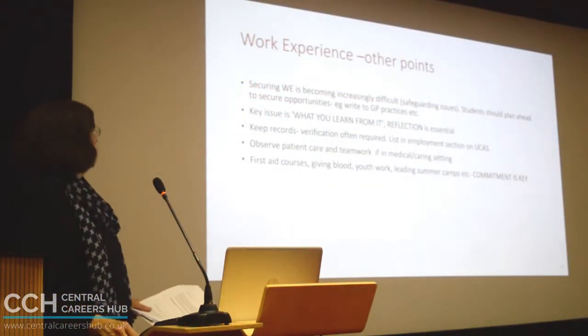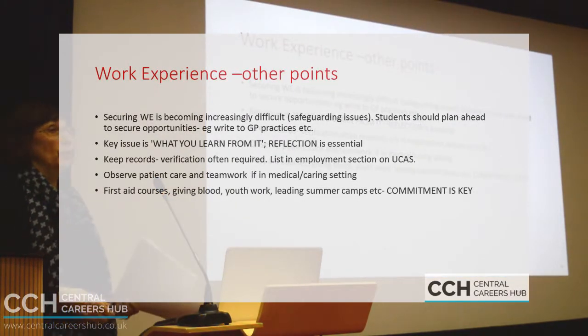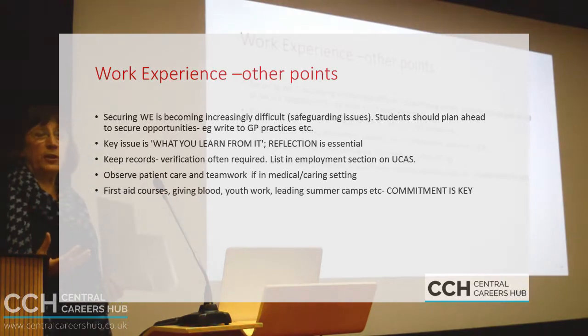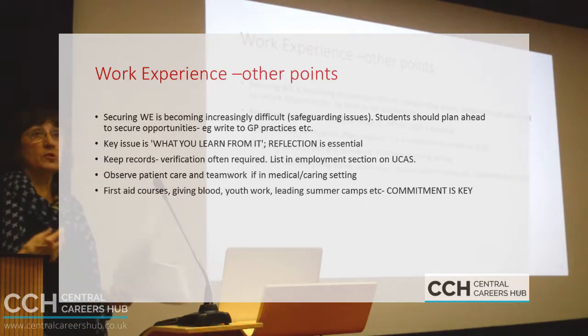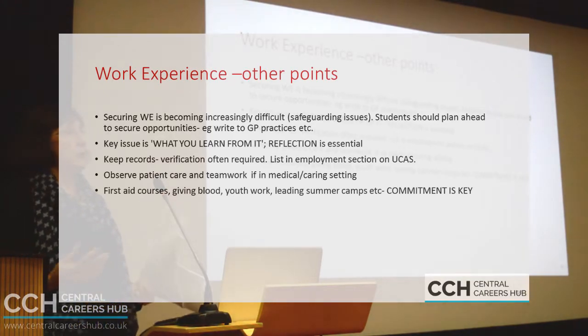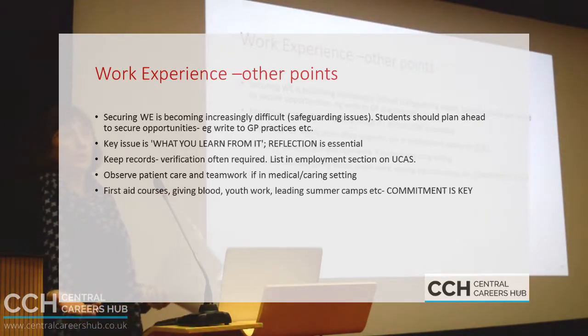The key point actually here is bullet number 2. What do you learn from it? What are the reflections that you make from your work experience in terms of what were the difficulties interacting with the young, the old, male, female, children, who knows?